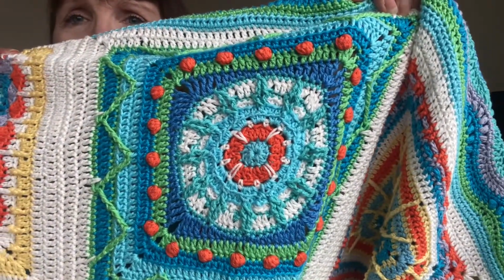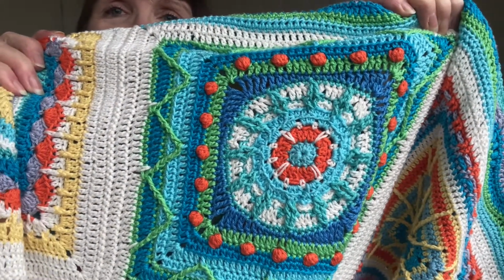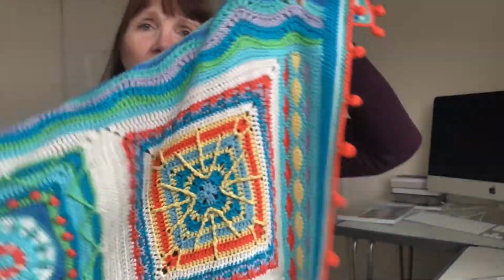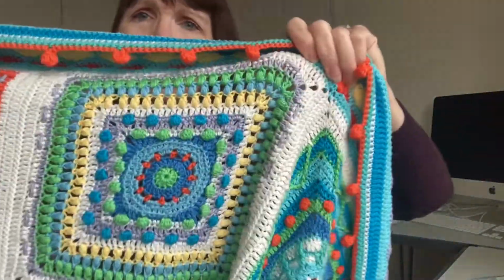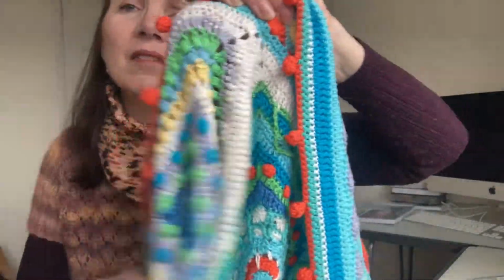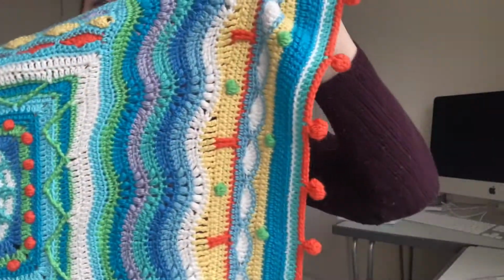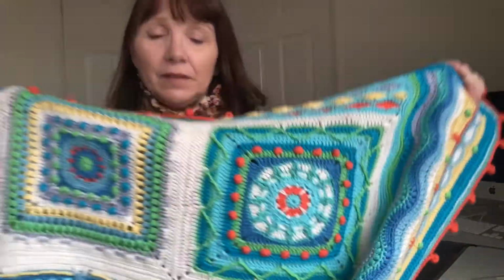Look at this, it's so clever. Making like a lifeguard ring, and these are all the little buoys. It's just such a beautiful design, and the colours are stunning. Oh, so beachy and lovely. And the edging was lovely too.